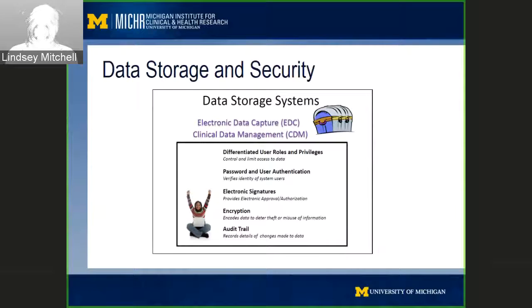Some systems will allow you to sign forms electronically. They usually include encryption procedures and have audit trails so that you can keep track of what happened to the data if we changed it.